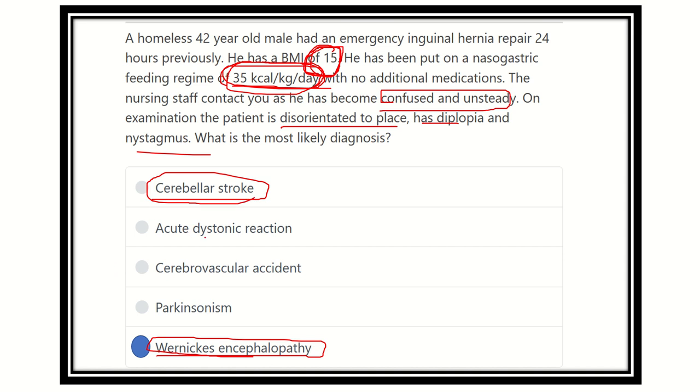Other options such as cerebellar stroke are not true, because it develops some other clinical features also. Acute dystonic reaction, not true. Cerebrovascular accident, not possible, because it develops hemiparesis or hemiplegia or monoplegia or diplegia, etc. And Parkinsonism is also not true. So our option is Wernicke's encephalopathy. Thank you all.